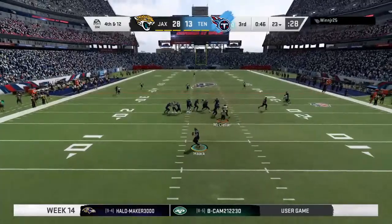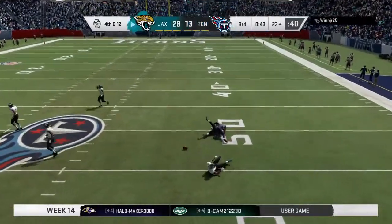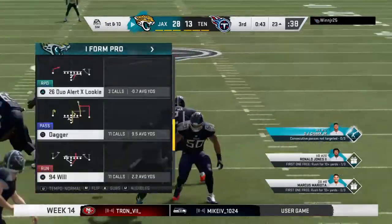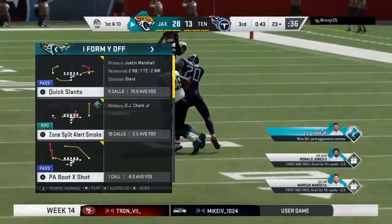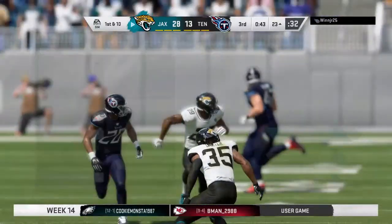Now they're going to fake it from deep in their own territory. And this is incomplete. A huge gamble, and it does not pay off. They fake the punt. It doesn't work out, and the Jags take over in terrific field position.